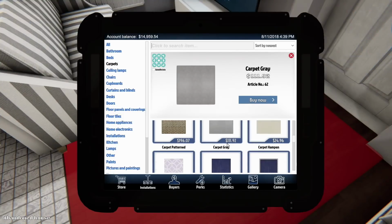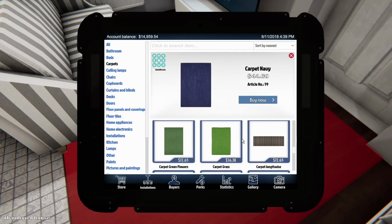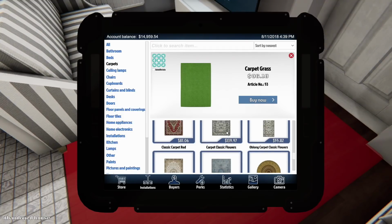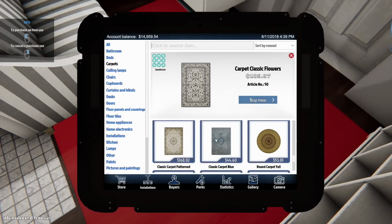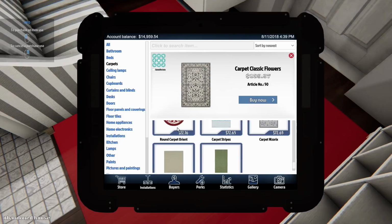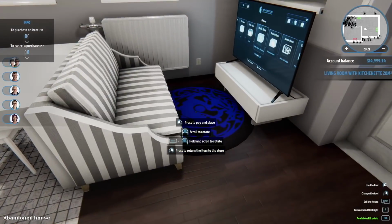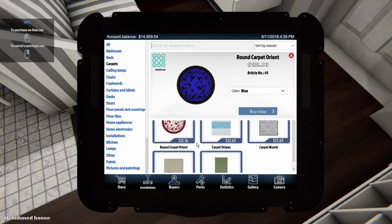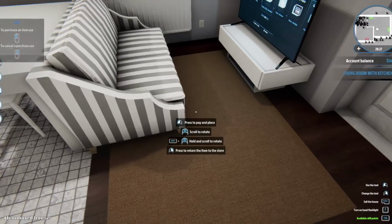All right. So let's do a carpet navy. Nope. Carpet grass, carpet flowers. Ooh, this would be, oh, darn it. That's way too big. Okay. That's way too big as well. Can we do this one? It just comes in red and blue. Okay. Well, it's good to kind of go through everything anyway, I guess, and see what everything looks like. That's way too big too.